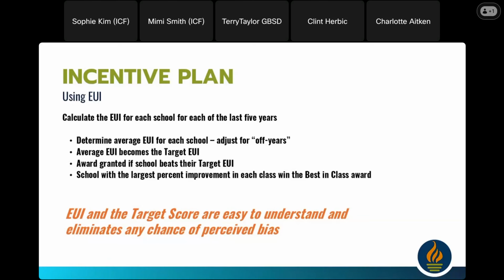But that average EUI after that adjustment becomes your target. And as I said earlier, if you beat your target EUI, you're going to get the award. And again, it's cash to the schools that they can use to help celebrate teachers and staff. And our next slide, please.